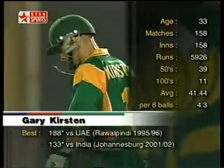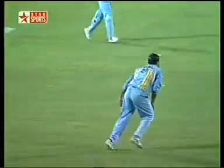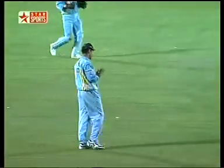Kirsten, definitely the man in form. In fact, both these players have got a lot of runs of late. There's no Venkatesh Prasad in this game, so Ajit Agarkar will share the new ball with Srinath.